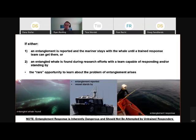I just want to note that entanglement response is inherently dangerous and should not be attempted by untrained responders, and even collecting documentation should be done from a distance.